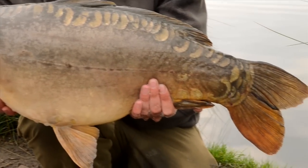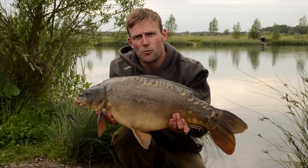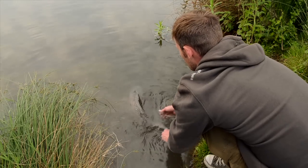Would you believe it? Cameraman shot home to get his hair cut, and the rod's rattled off for this little fella. Fortunately, he weren't too far away, called him up and he's come straight back so we could get him on film. Lovely little fish, and hopefully it's the start of a few to come this evening.